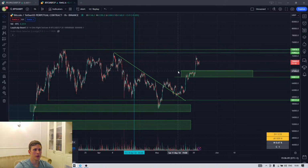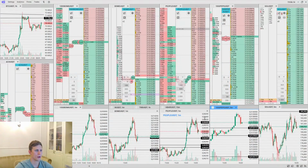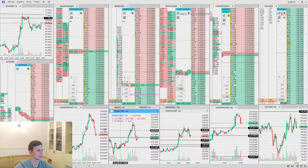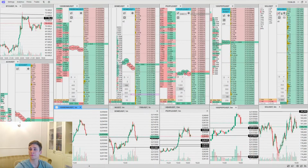While we are waiting for other people to come, let's check the market. The market is moving good, but on most cases, on most coins, there is a correction.